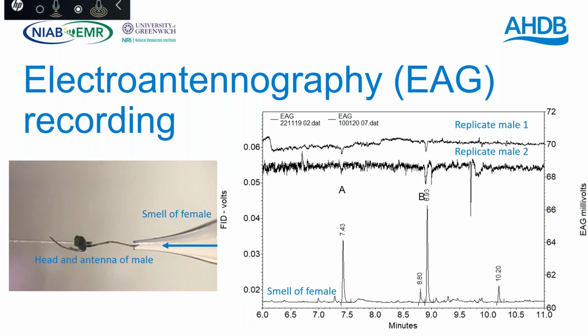So the collections were made at NIAB EMR, and then the antennography was done at the Natural Resources Institute. And this picture on the left-hand side shows the smells that were collected from the female being passed over the antenna of the male. So here we've just got the antenna of the male insect and the head. We don't need the rest of the body for the antenna to be able to detect the female smell. And on the right-hand side is the graphical representation of what is happening in the picture. So along the bottom, this is the smell of the female with all the different compounds that are in there. On the top, there are 2 replicates of the male antenna, so this part here.